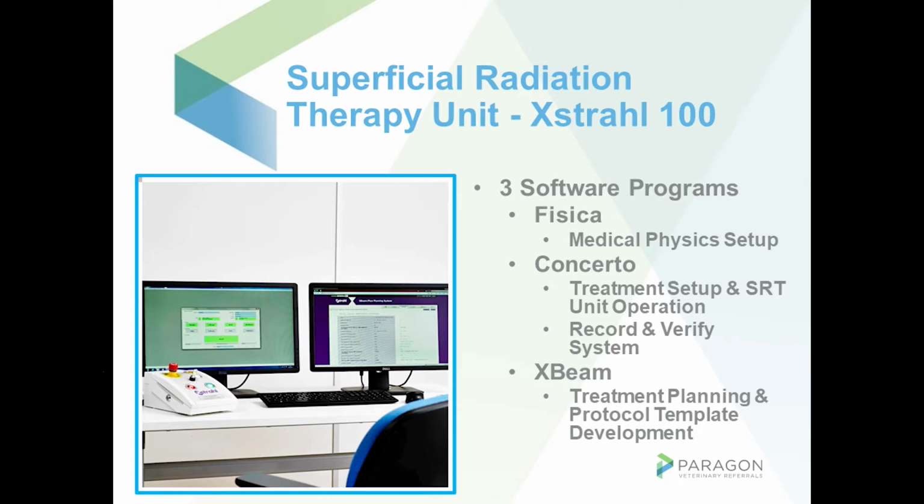This is about the software that exists. There's the Physica software, which is basically the medical physics setup. We don't have much to do with that. There's Concerto, which is the treatment setup and unit operation system. It is essentially a record and verify system, so it monitors what you're doing and makes sure that anybody using the unit sets up the treatments correctly.